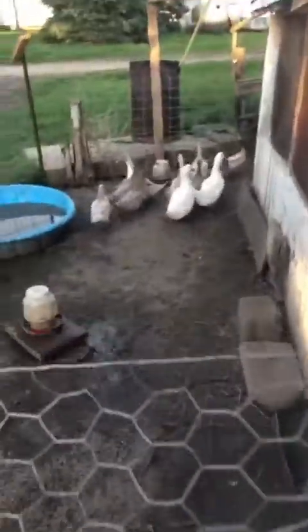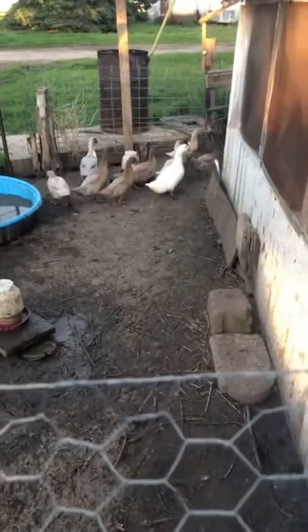I'm going to show up for evening chores, so just checking the egg stashes and going. There's the rest of the ducks outside here. Just chilling. We just filled our pool this past morning. We didn't fill it. They already made a mess out of it, but that's okay.